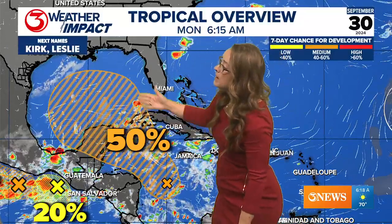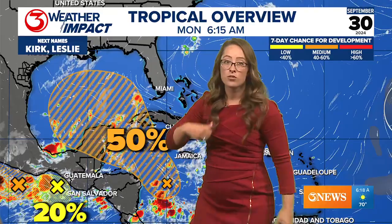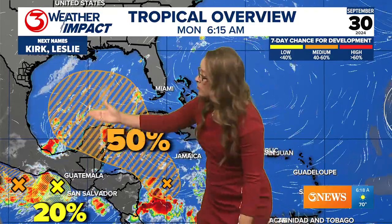50% chance of development as of this morning. This is a medium chance of development, but there are a lot of signs. Typically during October, they do curve, and a lot of that has to do with cold fronts that move through. We'll break down why I think there's a pretty decent shot that we get a curve of any system that does try to develop.